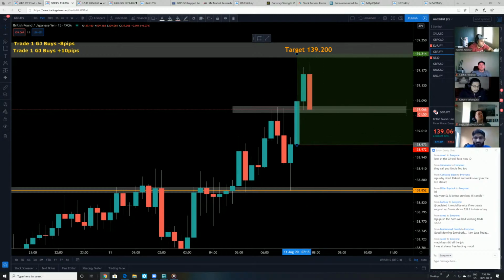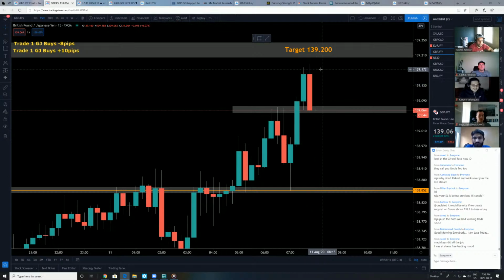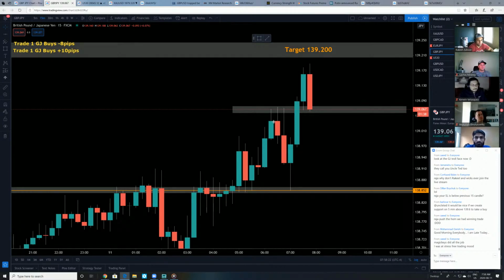I did not secure at the top, just 10 pips. Well, you played yourself. So next time when you think price is coming up, see, what if... okay, so here's an example. What if that 139 area was your 1 to 2 risk reward, and your entry was here, and your stop loss was right over here.